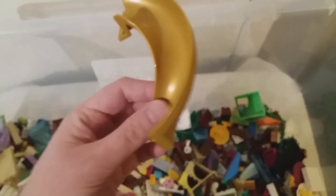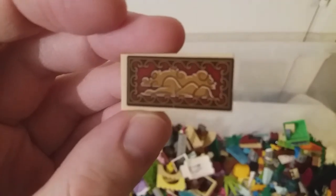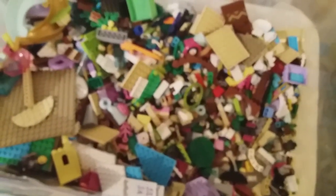Another mini doll torso. Another slide, a golden one. Ooh. Maybe my knights can slide down something. What's this? Well, that's kind of cool. I like that. There's another regular minifigure. I have no idea what he's from. Yeah, I don't know. There's a lot of stuff in here. I think I'll just pause and pull out some interesting pieces and show you.